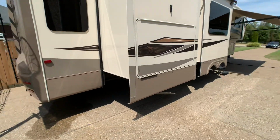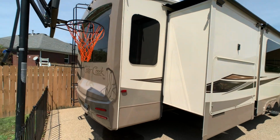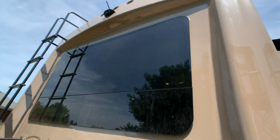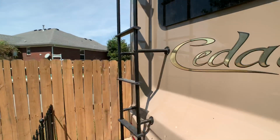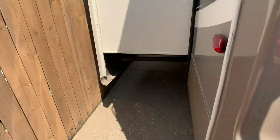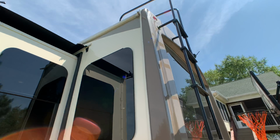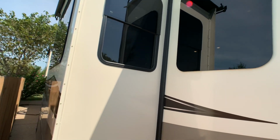Sorry, but where the owners have this parked, I can't really show you the back side. Try my best, but you do have the rear painted, molded, gel coated fiberglass cap. You do have the backup camera. The owners do have the monitor in their truck, and that is included with the camper. Nice ladder to get up on your full walk-on roof to service your dual AC units. This does have the full awning package.